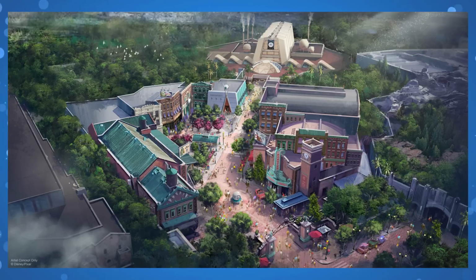Continuing on, we come to the entrance of Harryhausen's, the sushi restaurant from the first film, where Mike Wazowski takes Celia on a date.